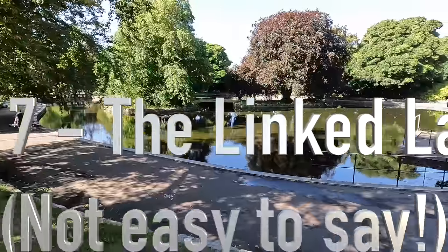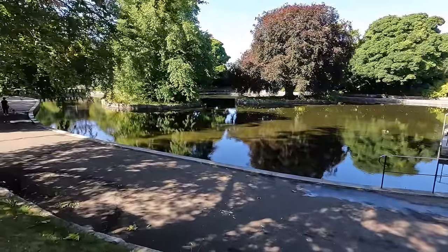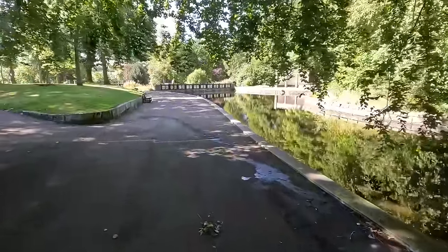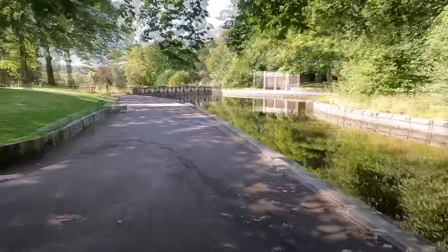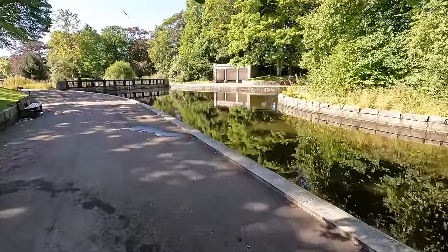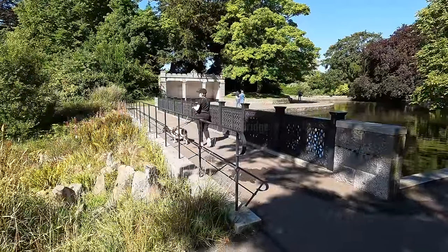Number 17, the Linked Lakes. There are three linked lakes. Now they were an important feature of the original design by William McKelvey, and they were excavated between 1881 and 1883, and all the material that came out was used to build the mound, which we'll see shortly.